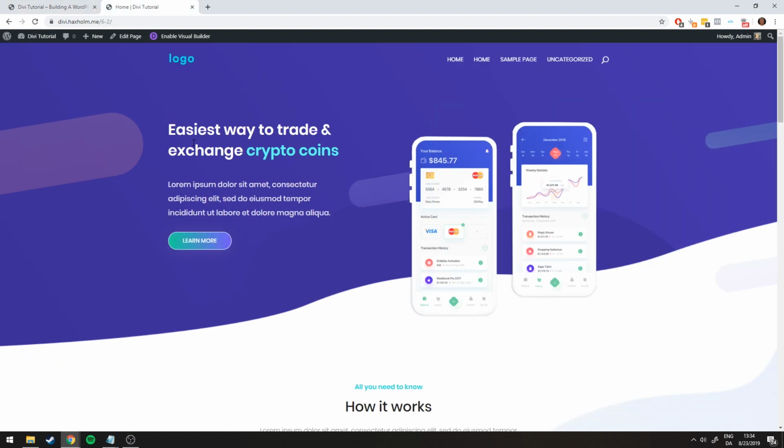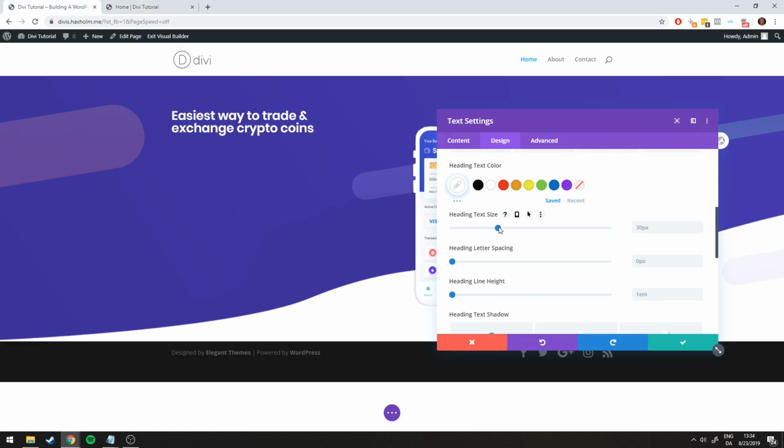Now, as we can see over here, the text is a bit bigger. So let's pump up the text size a bit. I feel like 39, 38. It's not going to be 100% accurate, but I'm just showing you how I created the particular design.